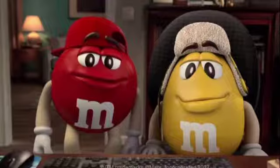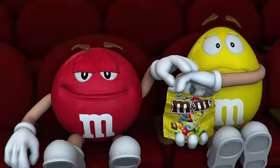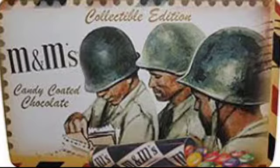M&M Mars, the company that currently manufactures M&Ms, first manufactured the candies in 1940. Forrest Mars Sr., who formed M&M Limited in Newark, New Jersey, wanted to sell chocolates that could be sold year-round, especially during the summer months when sales traditionally decreased.